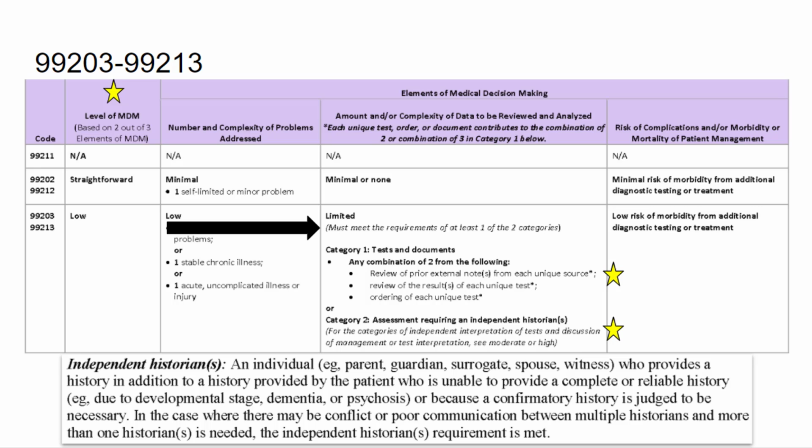Category 2 is an assessment requiring an independent historian. An independent historian is an individual, parent, guardian, surrogate, spouse, or witness, who provides history in addition to the history provided by the patient who is unable to provide a complete or reliable history. When we're looking at this black arrow, we must meet the requirements of at least one of the 2 categories. So if I bring my 11-year-old into the office, you better believe he's not going to give you the whole story. That's where I would become the independent historian, and I would be talking to you guys about the history. Or if you requested records and we had 2 of the following, then we could do category 1. So you're going to use only one of the categories, not both.